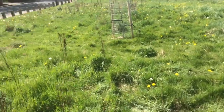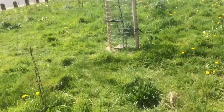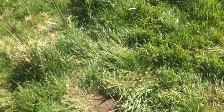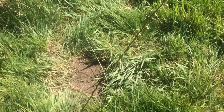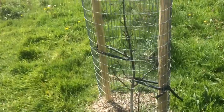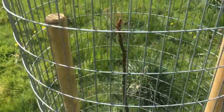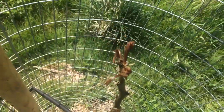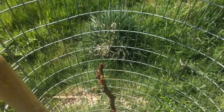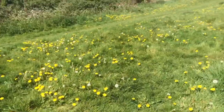That one's, I want to say a sweet chestnut, but I know this one's a walnut over here. And down here someone's planted something that might be more hazel. So this one, again, it's not looking very good. It's quite exposed up here actually in this area, although down here the leaves at the top look a bit more healthy. So that's a walnut tree, that one, so we'll have to see how that one comes along.